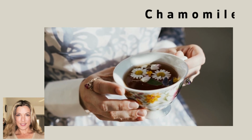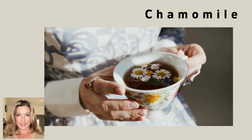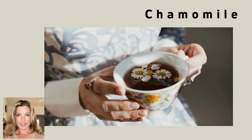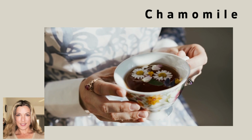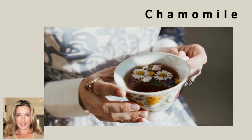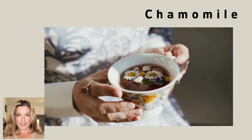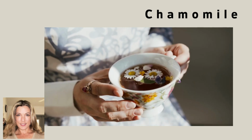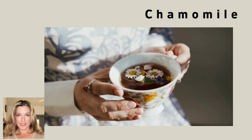First on this top 12 list, we have chamomile. Chamomile is known for its calming properties and can be used in teas and ointments to help with sleep and anxiety. The parts used are the flowers, fresh or dried. Chamomile is a treatment as a mild sedative. It calms nerves, helps with hyperactivity, fussiness, pain, settles the stomach, helps with colic and teething, fever, and swelling.